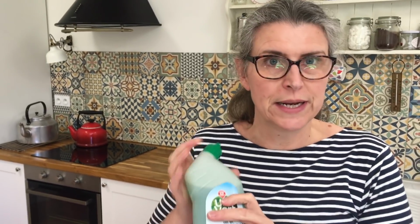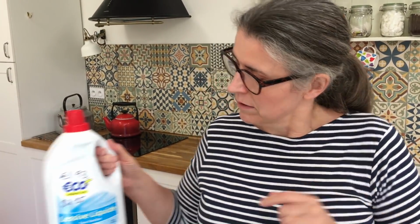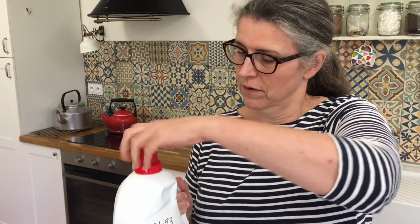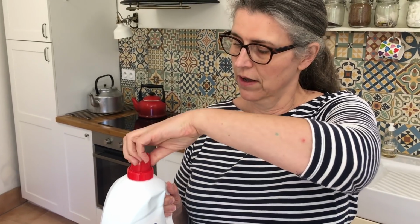Before I go, it was a big expense this week, but things like the loo cleaner, that's a month. The paper towels, it's about 2 to 3 months of paper towels there. Well over a month of cleaning product. Again, although this is expensive, we only put a little lid full in. It's concentrated, so it lasts quite a long time.